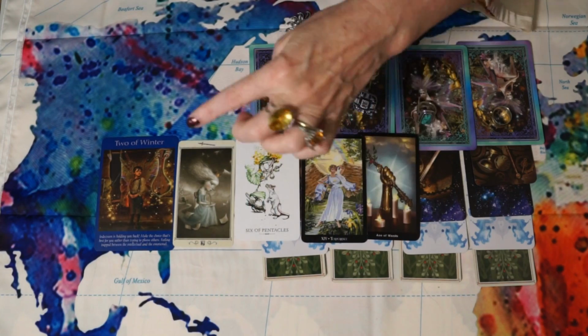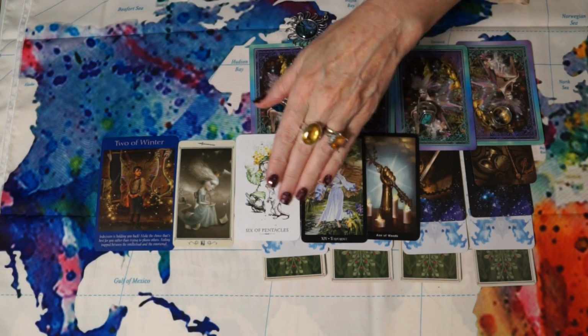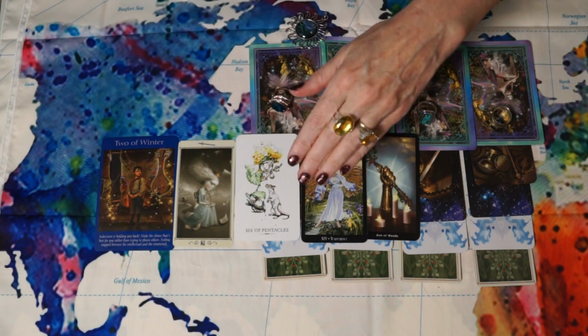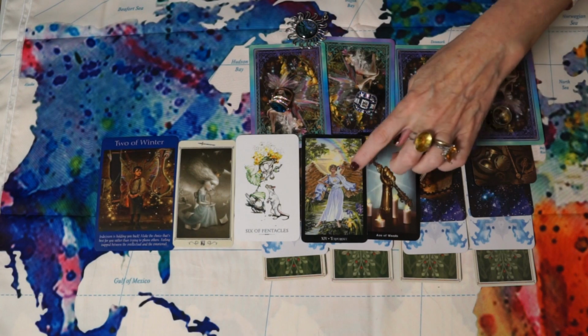Six is about equality. Some for you, some for them. Some for you, some for them. Respect, mutual respect, give and take, yin and yang. Once you decide on that, they start ushering in. They're coming, they're moving your way.